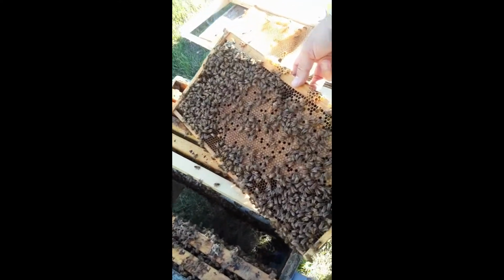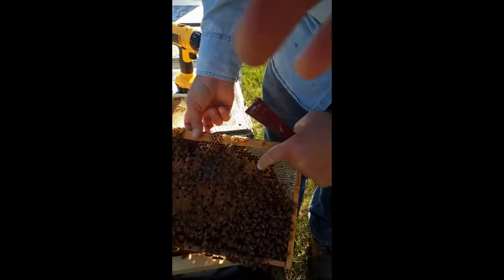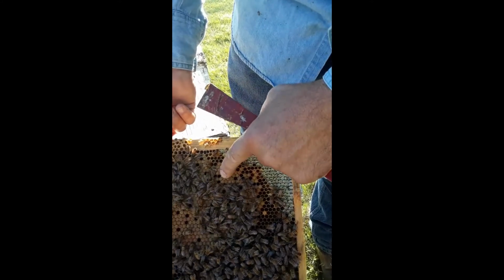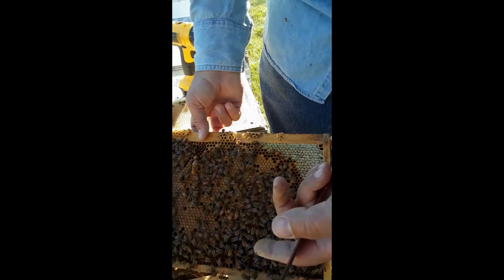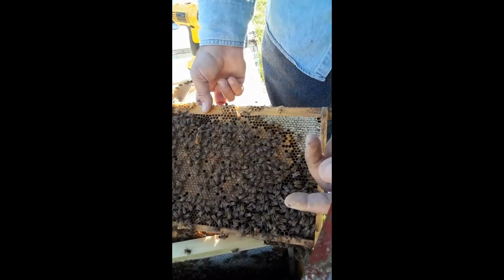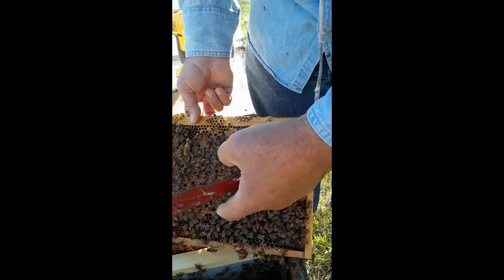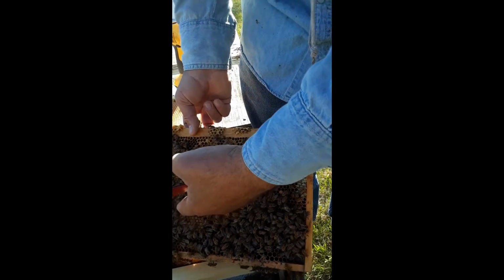So this is capped honey here. If you look at the difference between the capping here and here, this is wax that they put over the honey, and this is actually cocoon. So the bees spend their first 2 weeks as a larva, and then they spin a cocoon like a caterpillar would, and then they metamorphose inside there, and then they'll chew that cap off when it's time to hatch.